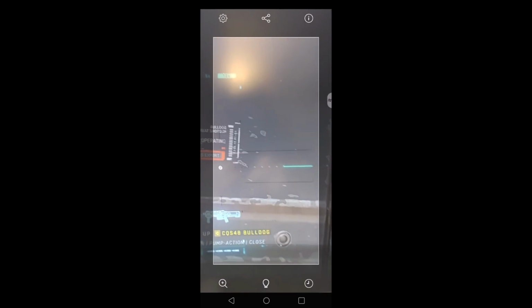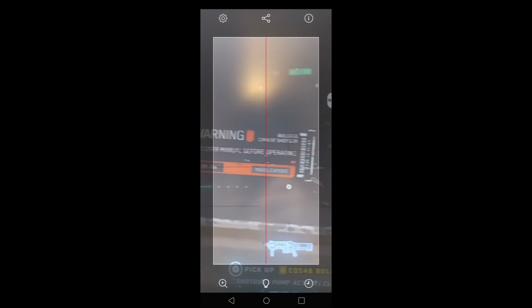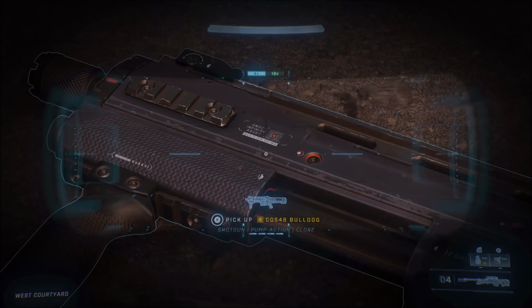But, you know, if you guys can figure it out and scan it, then more power to you. Just let me know the results if you guys get that barcode working. But the other one on that label is the same dot code as with the BR, and it still translates to EOS Chasma.